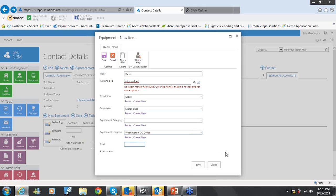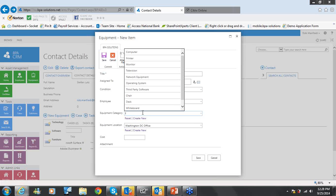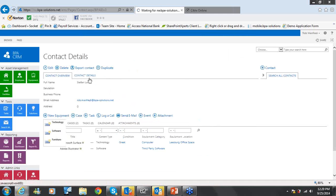And the like. Of course, these are just standard SharePoint fields. And what we're doing is we're presenting the users through our form editor an easier way to add data from a pre-population, from a type-ahead lookup, because you can see as I look things up, it will automatically pre-populate from very large lists of data information to categorize what I'm putting in here. So we'll give them a nice $500 desk, and we'll go ahead and save it. So what we now see related to Stefan Lutz in the contact details are the three items that have been assigned to them.